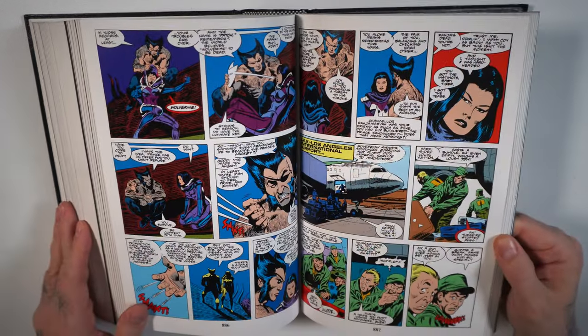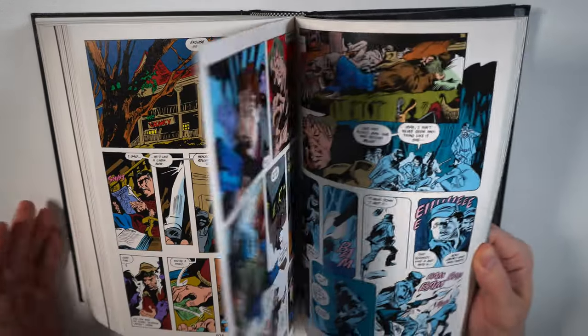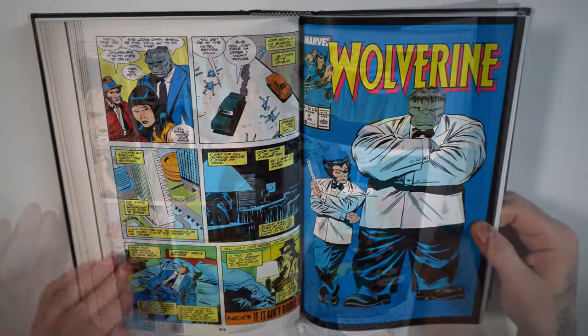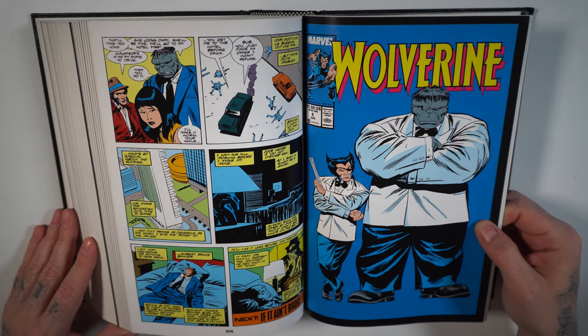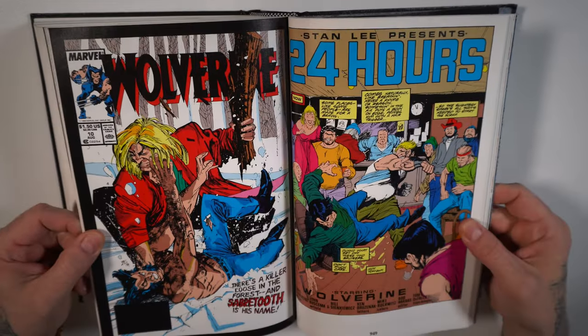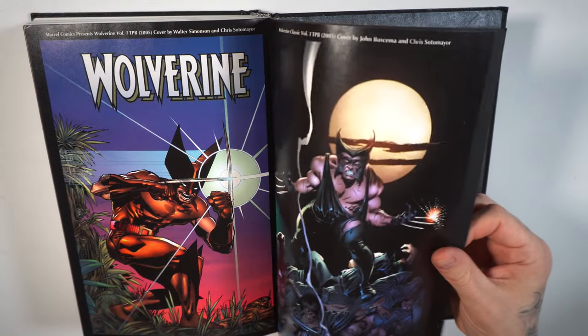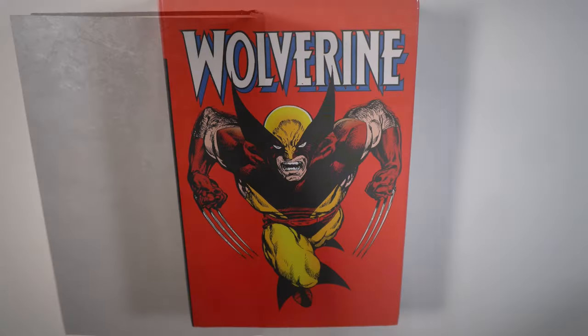So Patch is his alias. That's what he goes by. That's where you get that iconic cover with Mr. Fix-It, Grey Hulk, which is actually this issue. So issue number 8. You get Wolverine versus Sabretooth. Awesome. All right, on to volume 2.